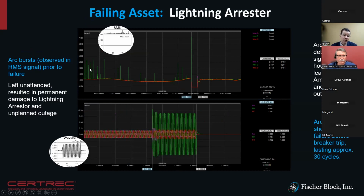And here's another one, and this has absolutely no moving parts at all. We saw for many hours, and maybe even days, transients in the RMS signal that ultimately led to a breaker trip. It was a failing lightning arrestor. And you can see when the breaker tripped, that fault actually lasted about 30 cycles, it looks like. And I recall that customer was concerned that 30 cycles was excessive.